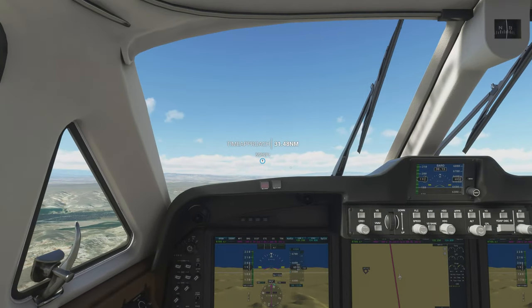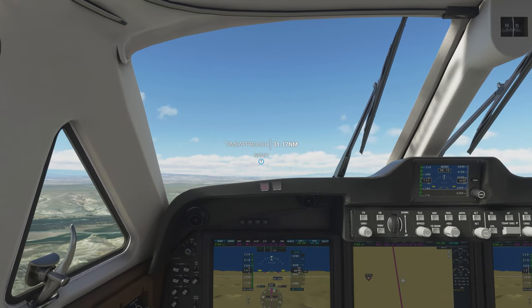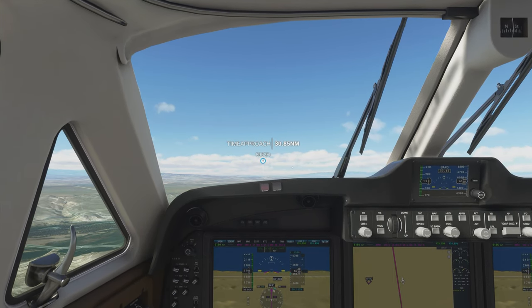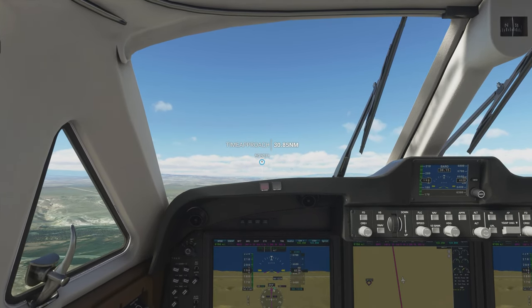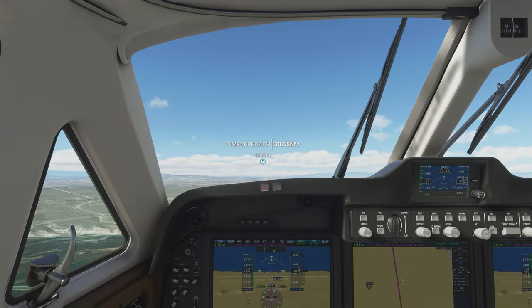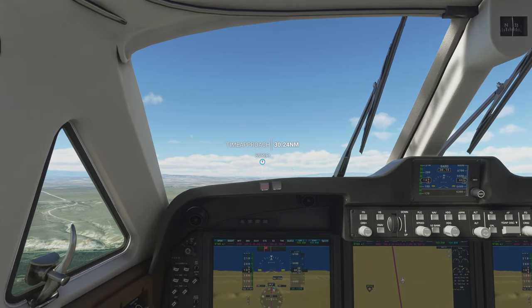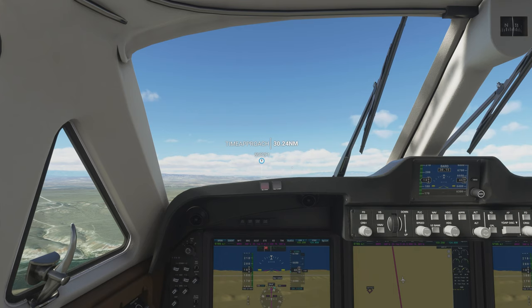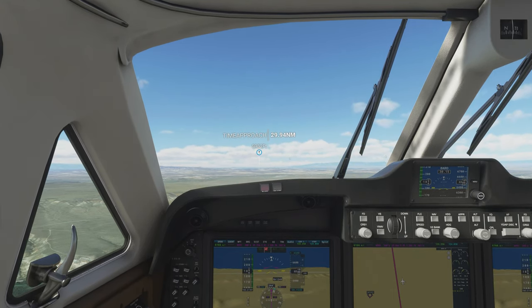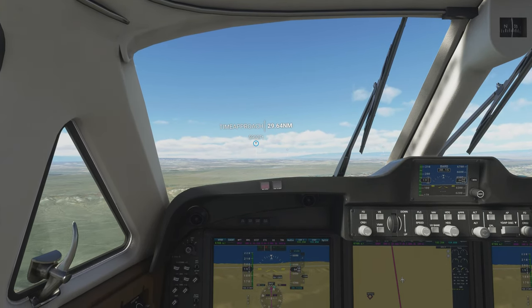I reset the view. So at this point, I'm going to take over from autopilot. Usually I get some kind of a warning when I turn autopilot off, but not getting it this time, that's good.